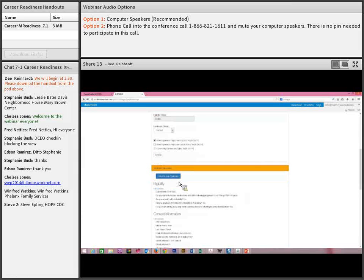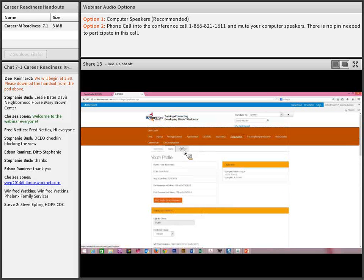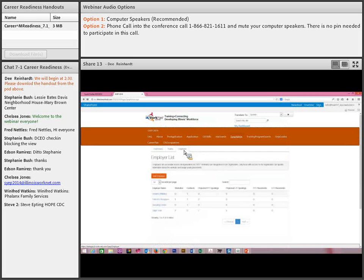You can go in here. Again, you can access their application, and at the top you can then access the employers and where the youth are with this. So that is one of the tools that you can use to help your youth with their program and get them into an employment status.